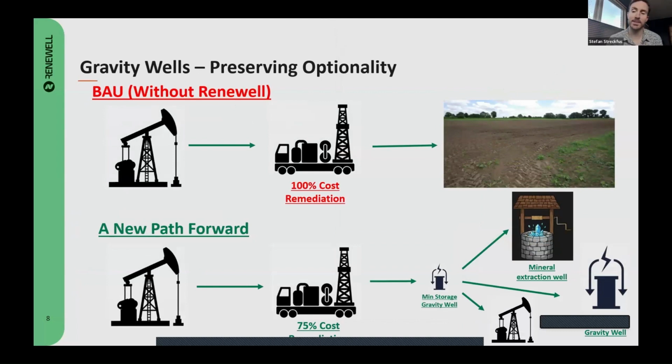All right, and so if that's how we do what we do, a high-level overview of what this pathway looks like as compared to the current pathway. BAU stands for business as usual. Last time I presented this, I was informed that that's not as common of an acronym as I thought. Apologies there, I meant to correct that.